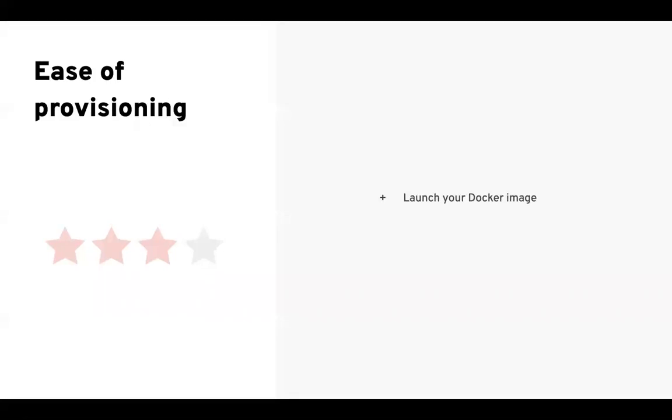If you can launch your Docker image into a Kubernetes cloud, for example, just upload the image, and as soon as it's there, you can deploy it and scale it and run it, that's pretty good. I'm definitely going to give you 3 stars for that. And there are a lot of benefits to a system like that.